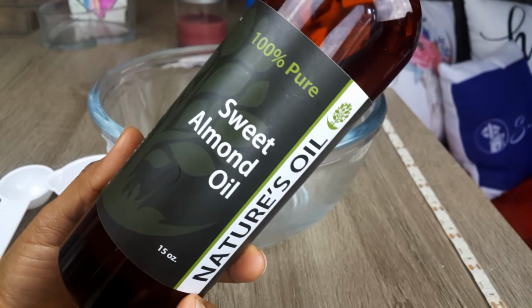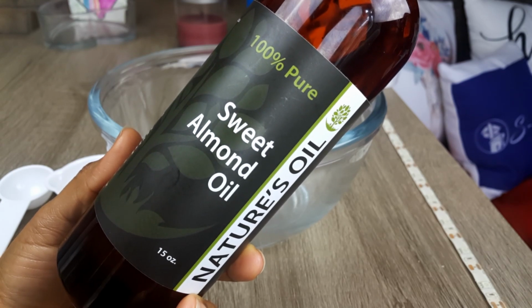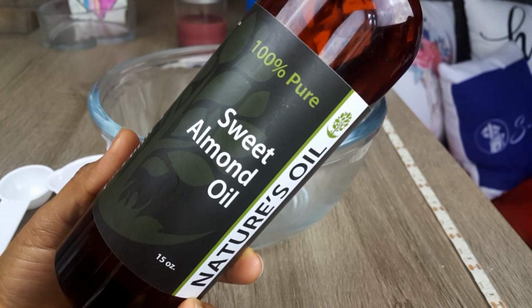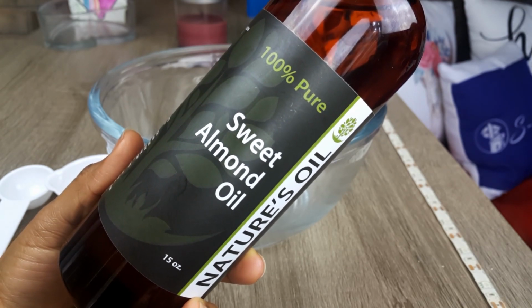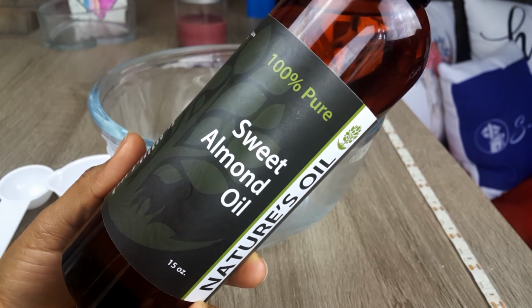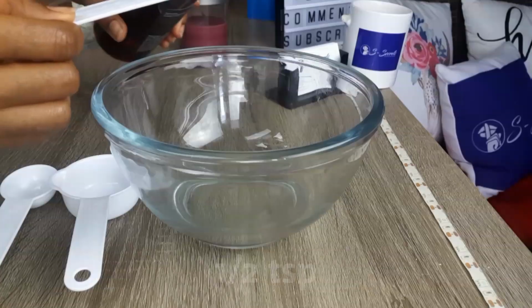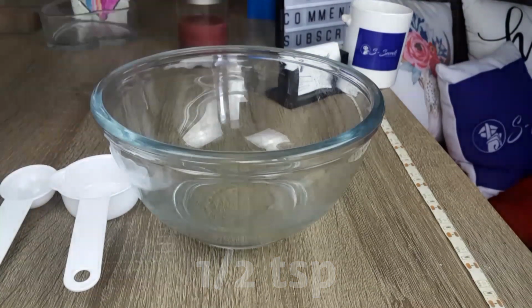Our next ingredient is sweet almond oil. Thanks to the vitamin E, sweet almond oil keeps your skin cells healthy, protects your skin from UV radiation damage, and helps your skin look smooth, soft, and free of fine lines. The fatty acids help your skin retain moisture and can heal chapped and irritated skin. Plus, the vitamin A can help reduce acne.